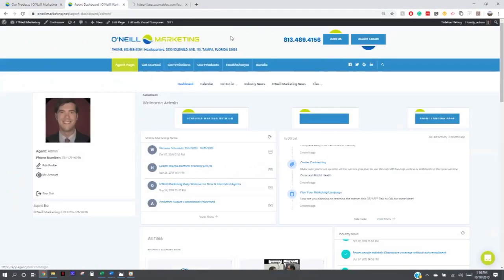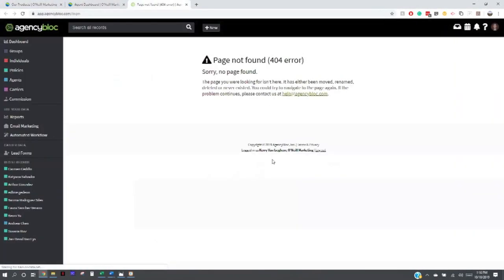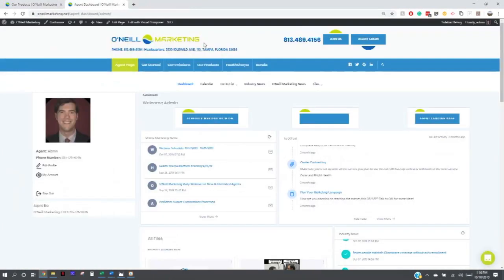Another link to our commission portal, that's going to be available there. It'll just take you to your login. All of our agents will have their own logins, and you can view your statements there.